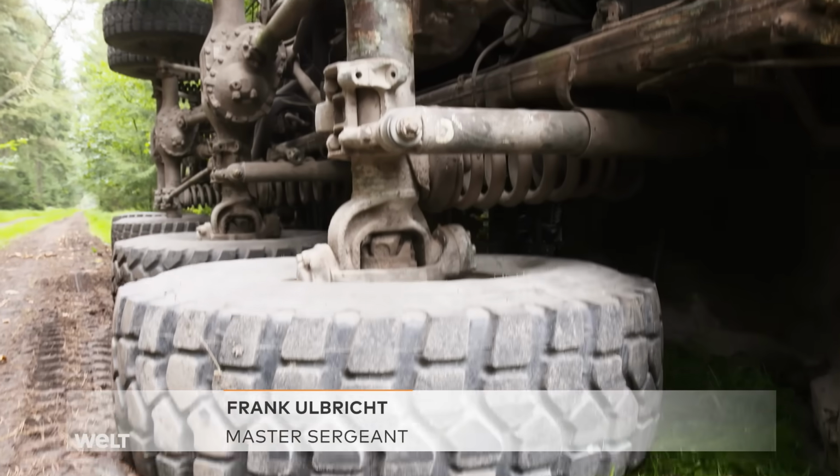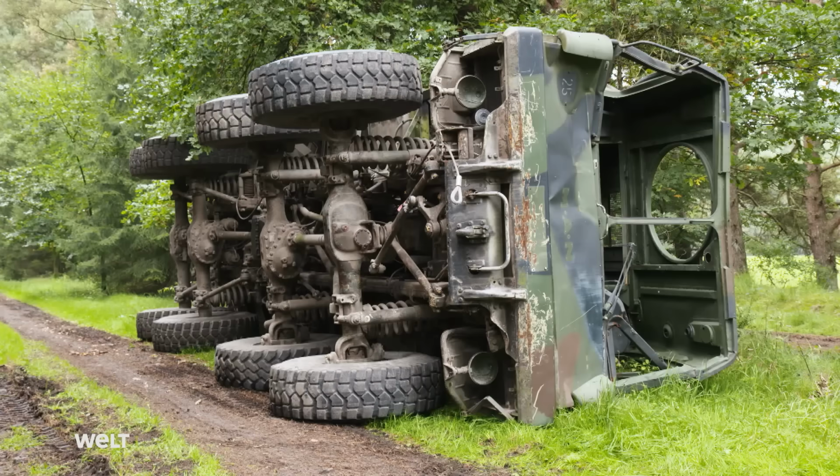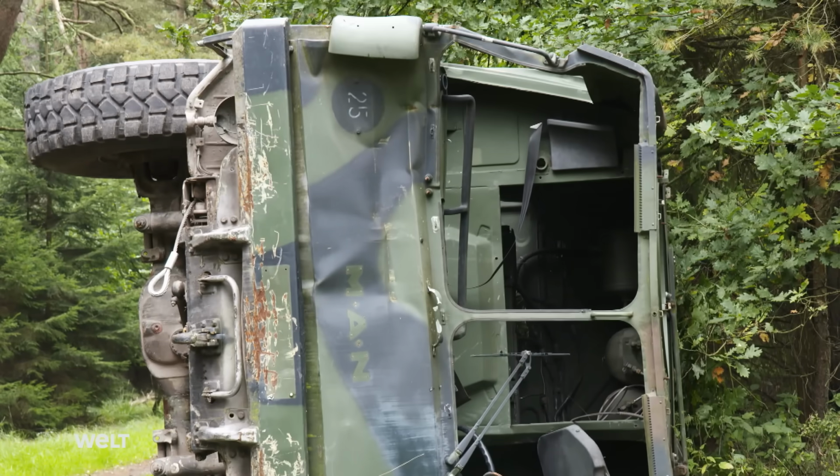The factors we have to take into account are the terrain, the weight of the vehicle, and what the ground's like. With a high center of gravity, I calculate using the entire vehicle weight. With a low center of gravity, like here, I'll use half the weight of the vehicle. So if we assume roughly 10 tons here, we'll calculate a maximum of 5 tons of tensile force.